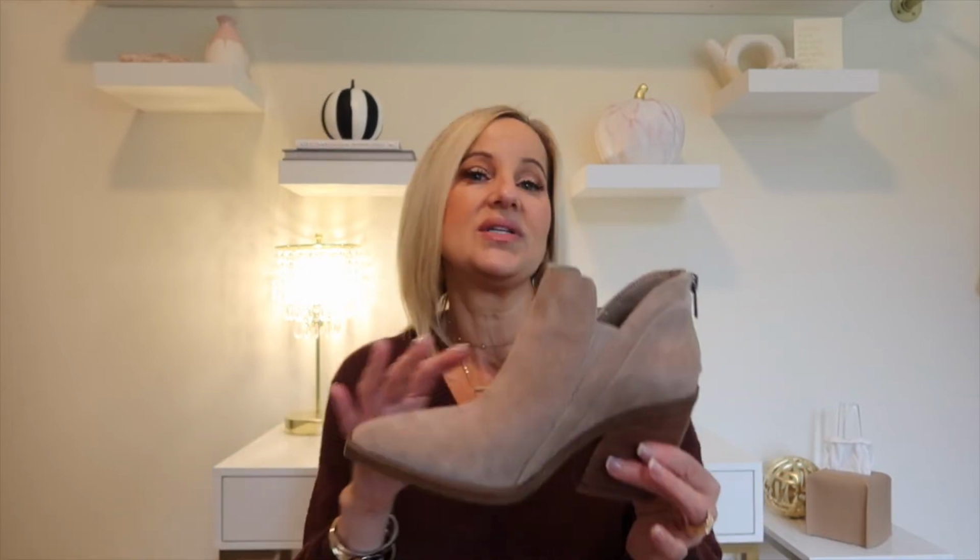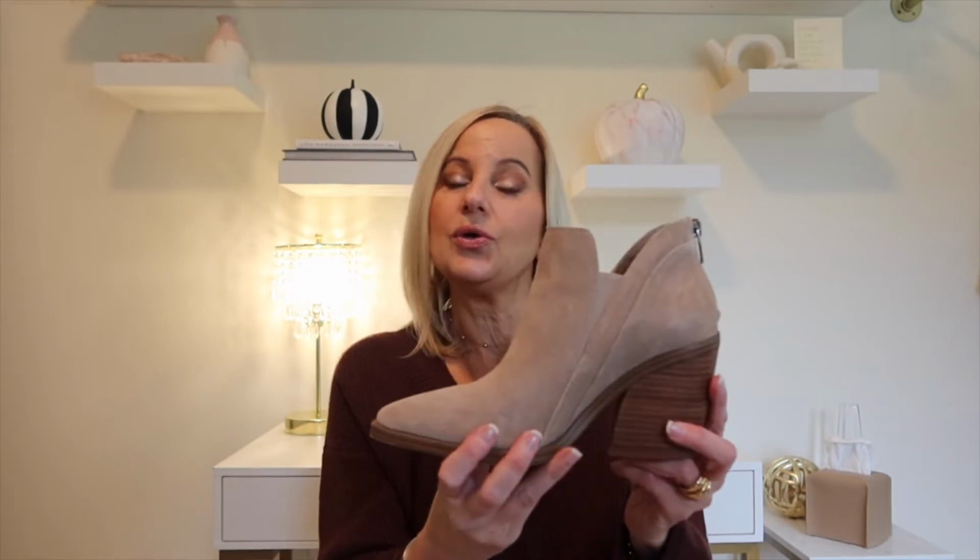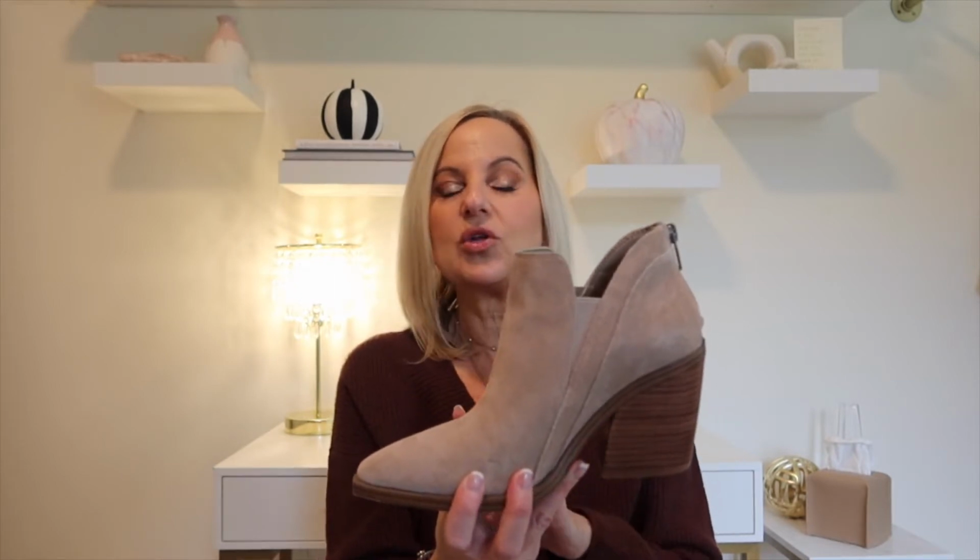But you have probably seen these all over. They're just a staple bootie. I'm sure that if you looked in Walmart and Target, I know they have them. These are, like I said, from Vince Camuto, so they are at a higher price point, but many brands are showing these. Some of them are showing a little bit more of a Western flair. I just think it's a classic look that is not going to do you wrong. You will get so many different looks from this.